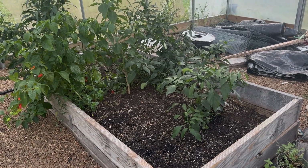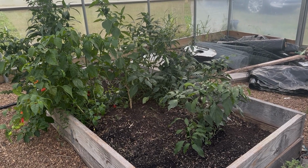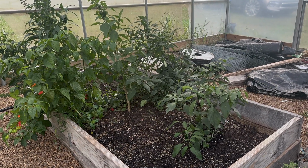But I think I'm going to give these peppers another week, and then we're going to take them out. And this is their last week. Like for real. Their last week, I'm going to take them out and then plant fall stuff in it. I think this bed is going to be either another carrot bed, or it's going to be the cauliflower and things like that. We'll see.